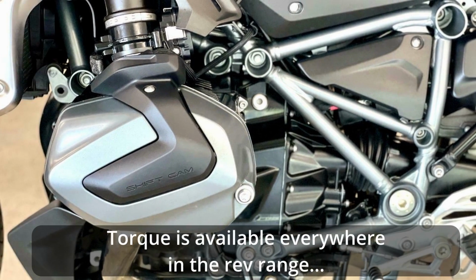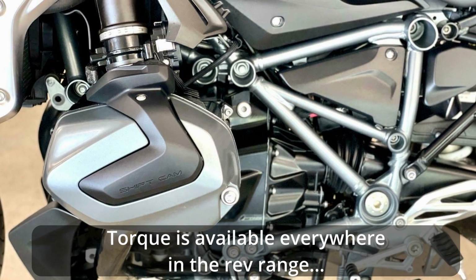The engine is absolutely incredible. I was really surprised in a positive way, and I came away thinking, if I ever change my Multistrada, which I'm currently thinking of doing, I'm not sure what to do. Back then I thought, I need to have another road test and find out more about it.